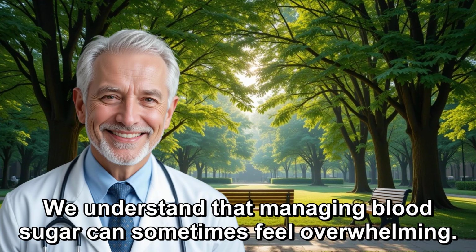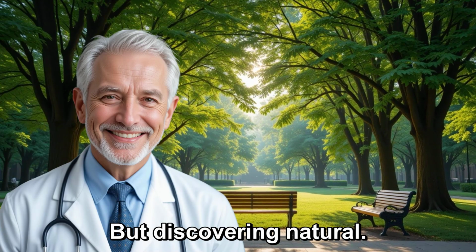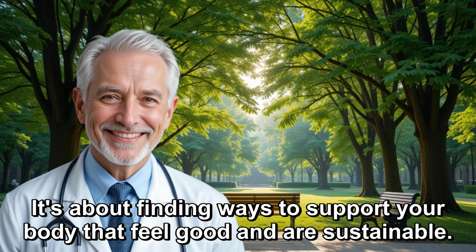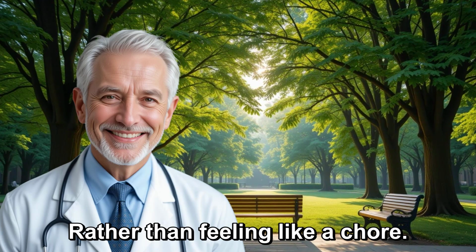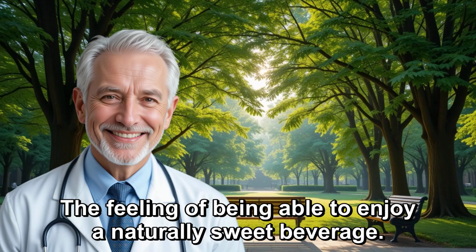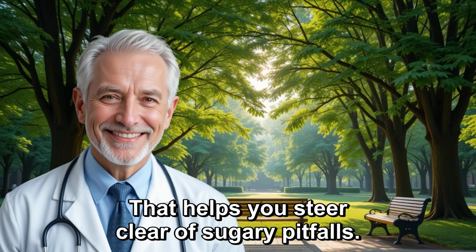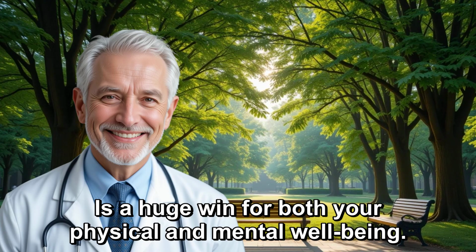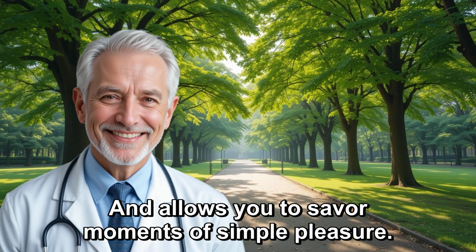We understand that managing blood sugar can sometimes feel overwhelming, but discovering natural, enjoyable aids like these two teas can be incredibly empowering. It's about finding ways to support your body that feel good and are sustainable, rather than feeling like a chore. The feeling of being able to enjoy a naturally sweet beverage that is actually good for you, that helps you steer clear of sugary pitfalls, is a huge win for both your physical and mental well-being. It reduces the stress around food choices and allows you to savor moments of simple pleasure.